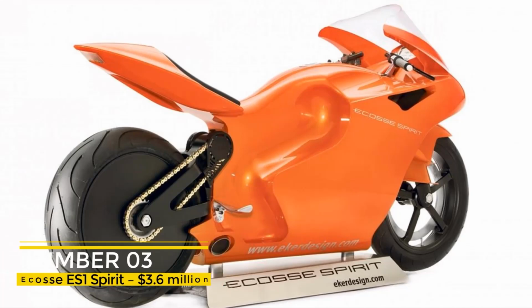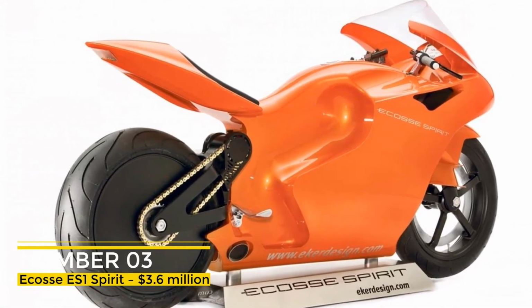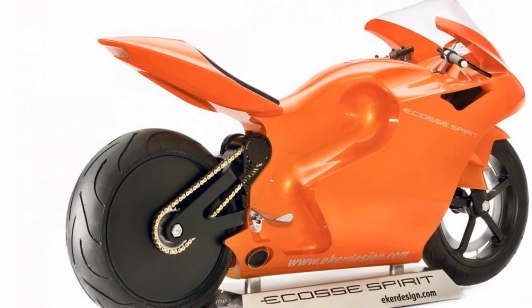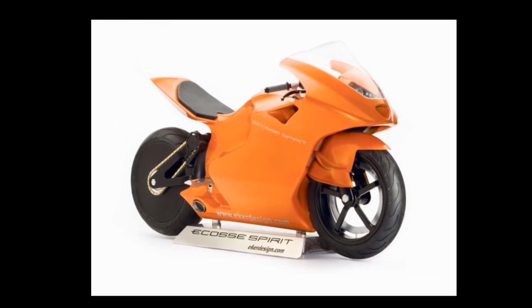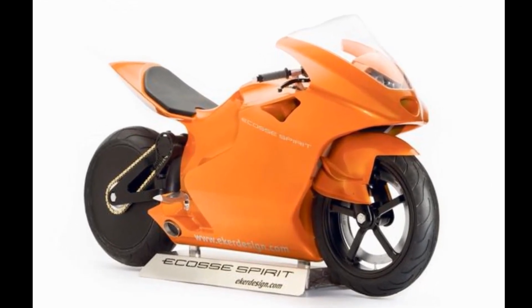Number 3. Kawasaki ES1 Spirit, $3.6 million. When a bike manufacturer requires even a professional driver to first take a 2-week training before trying to ride one of its models, you just know something is up with this bike. And why not, indeed. This is not a two-wheel machine as traditionally defined.